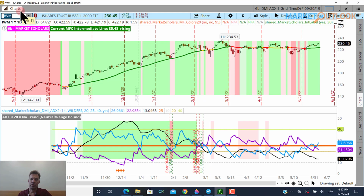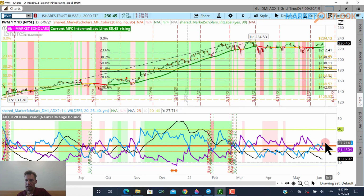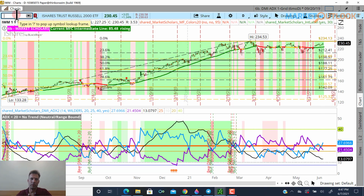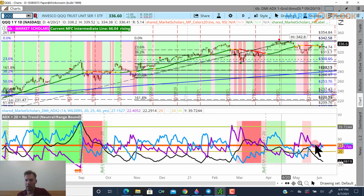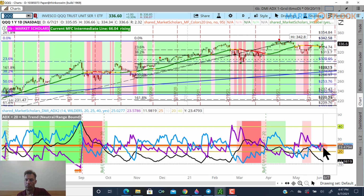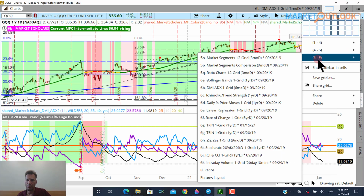If you look at IWM, we're getting closer. It's closer than the S&P, and it looks like it might be starting a new run. Obviously not quite there, and of course QQQ, it's really not. So all of these indexes are flirting with new bullish trending moves on the directional movement index, but not quite there.